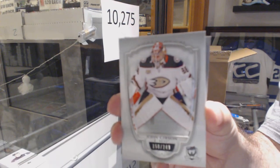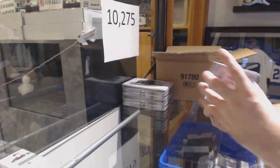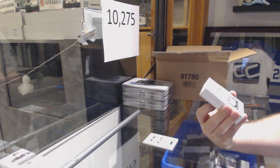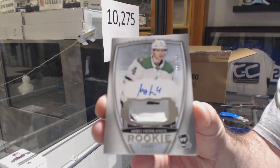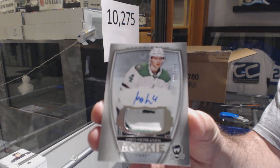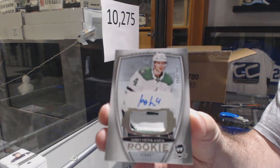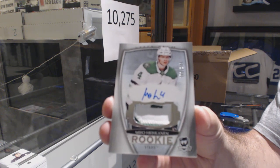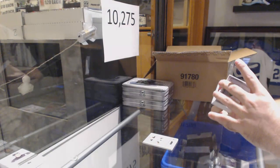John Gibson, Anaheim Ducks, 249. Woo! Number to 249, rookie patch auto for the Dallas Stars, Miro Heiskanen. Miro Heiskanen to 249. First one of him.